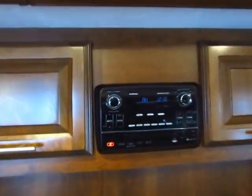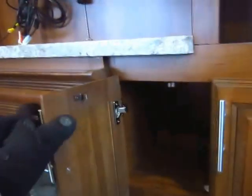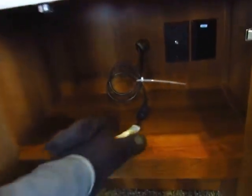This stereo does everything. AM, FM, CD, DVD, HDMI, Bluetooth. It does everything. And what's awesome is not only that, but your TV in this is HDMI enabled, and they include the cable for you from Wildcat.